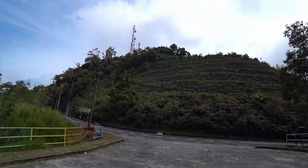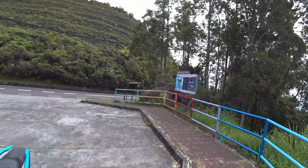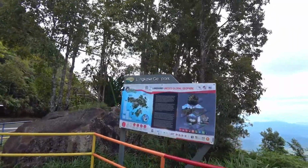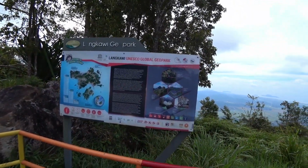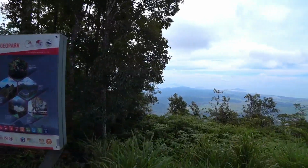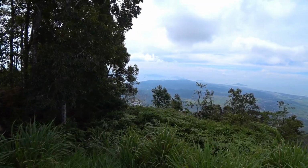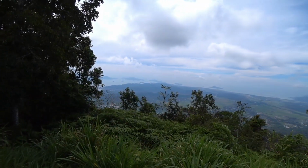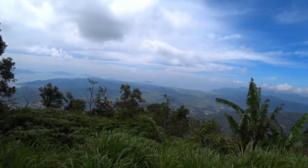So this is an information board. Langkawi Geopark. But yeah, on the way up, not many views opening up. Only maybe one or two points I've seen. So this is basically the viewpoint, the main one, I think.